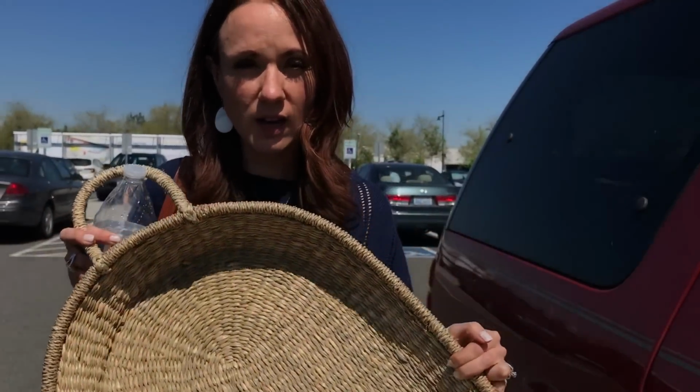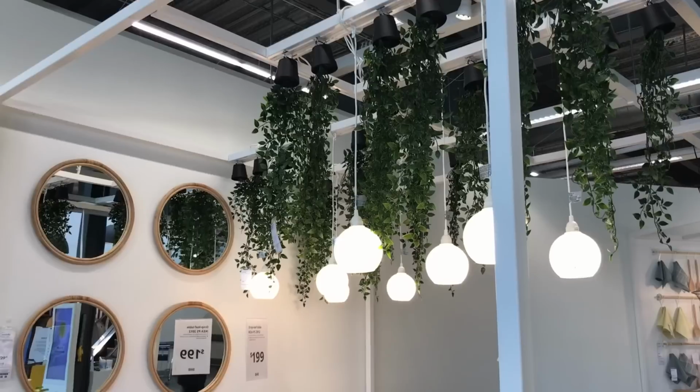I'm trying to find a simple dresser that I'm going to add legs and pulls to and paint to make it look mid-century modern for this nursing room that I'm working on. Let's go see what we can find.